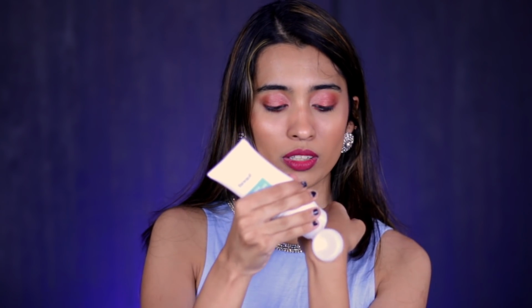And this is what the moisturizer looks like. It does appear to be pretty thick, and it is pretty moisturizing as well, as you guys can see.